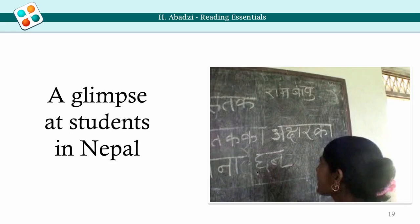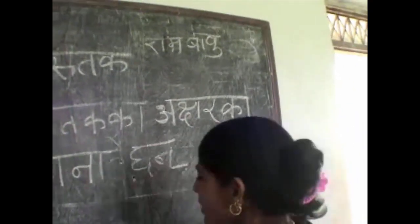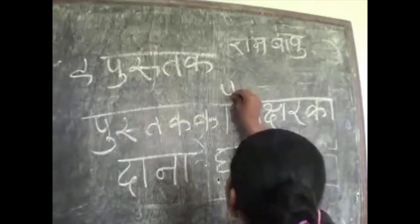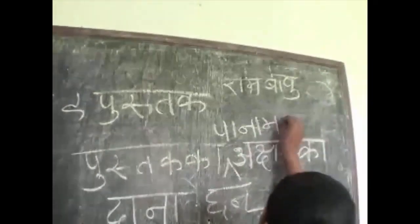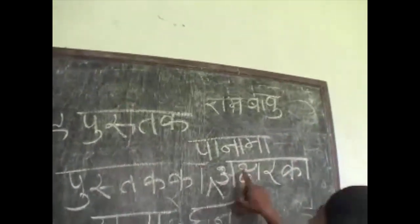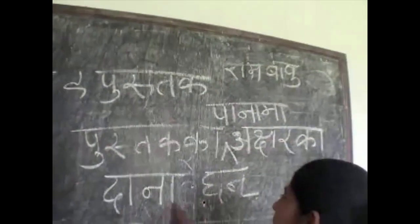Then view an actual classroom event and predict whether rural Nepali students who know just a few letters can follow this teacher. Second grade teaching.